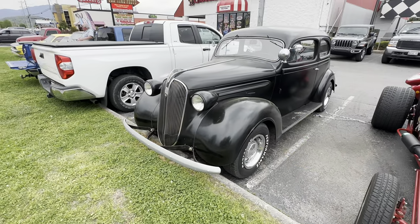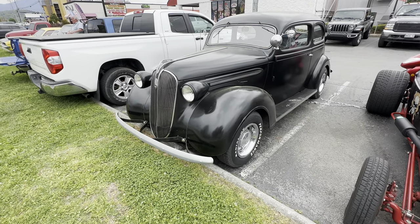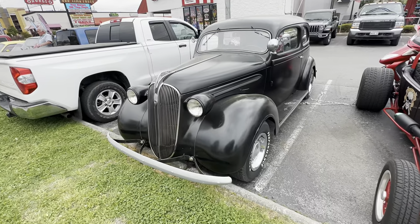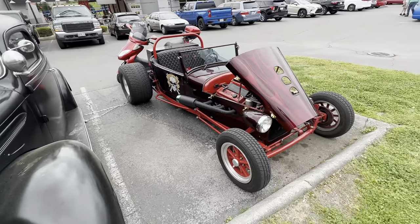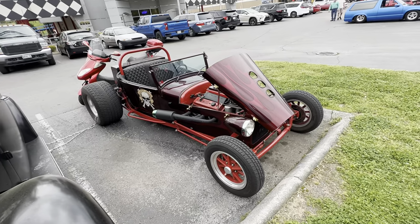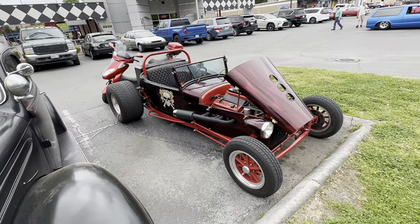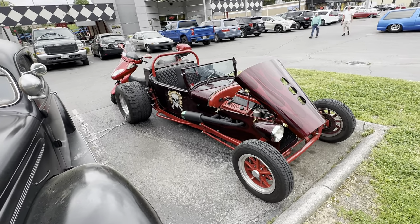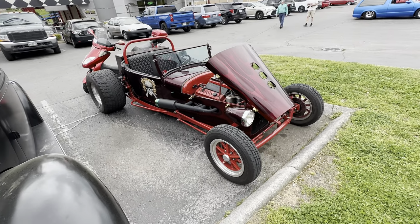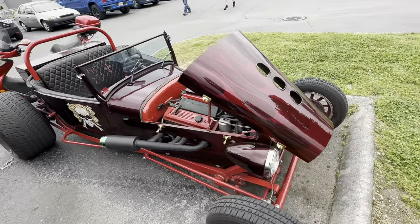And I really like the front end on it. I have no idea what year model it is. Probably somewhere in the late 30s, if I took a guess. And it's chained to this little street rod right here. So I guess if somebody steals one, they've got to steal both because they're chained together. But both of them are neat little cars. Says Speed King 1927. So I guess it's a 27 model. It does have a Corvette engine in it though.